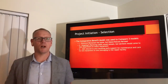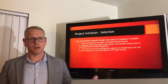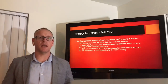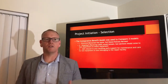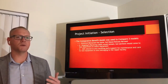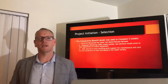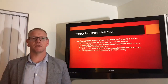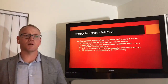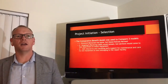So we went into our project selection phase. We actually used the comparative benefit model. We took 3 courses of action and drew them up on the board, and then did a comparison between the benefits of each one. One of those would have been to leave the structure, personnel and equipment, all where it was in place, but revise some of those policies that required too much of the equipment to come into the repair facility.